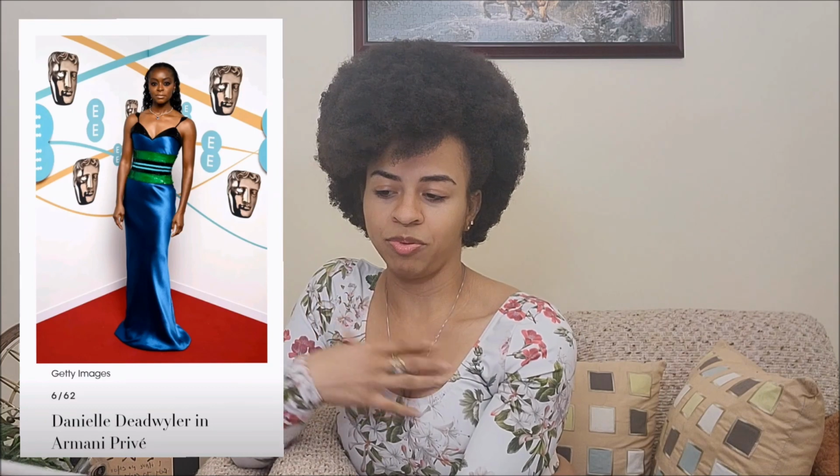Next, we have Danielle Deadwyler in Armani Privé. The straps do not complement her wide shoulders. She should have had an asymmetrical strap for this. Same dress, but all that black triangular coming to one side, one strap. Especially with the slicked back look, because when people do the slick back, they're like, oh yes, face, décolleté, that's the moment.